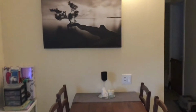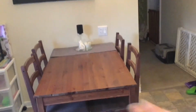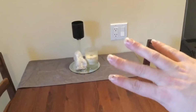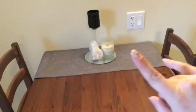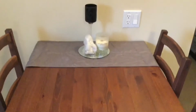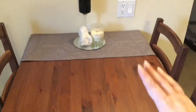I know that painting's a little off center, but we had to move the table to fit the little craft bin there and still have it seatable. This is my little decor spot here. I've got a candle holder, a charmed aroma candle, which yes is a Christmas scent, but we're getting into the season and I like to use Christmas scents in fall as well. And then that is a crystal, and that's on my mirrored platter thingy from the dollar store.